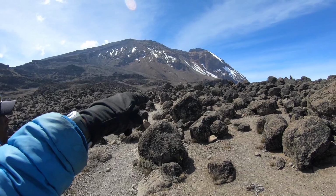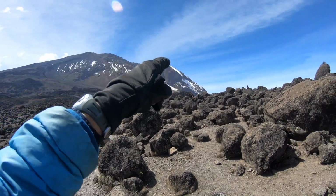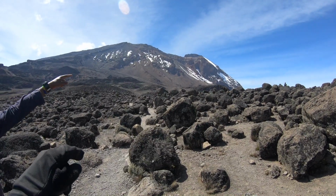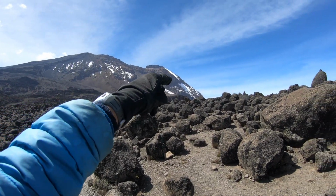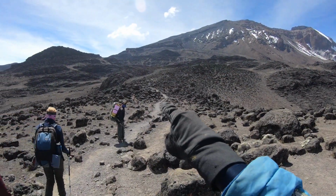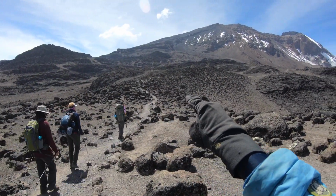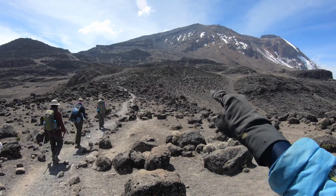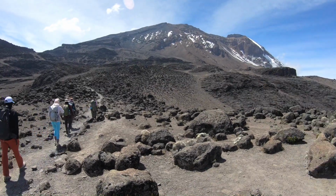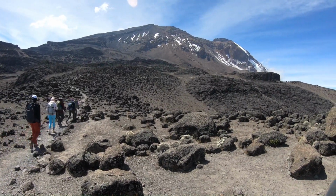So now we can see Lava, not the first one, but the second one, the towers. See the people over there? Yes. And you can see the people going up. So that's where we're headed. And now this is amazing. For the first time, I can actually see the people going all the way up the trail, like a whole bunch of little ants as they go up there. Really impressive. On the way to Lava.